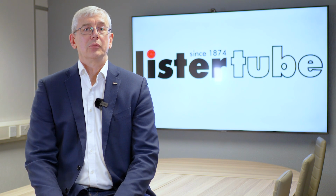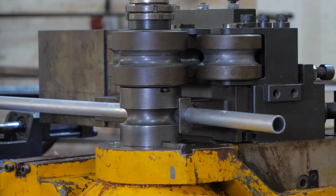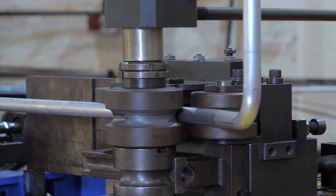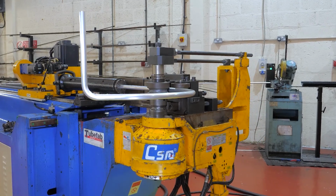We think Listertube are experts in tube manipulation because we've first of all got a huge amount of experience within the business. Collectively, the guys who run the business have got around about 150 years of tube bending experience. Some individuals have worked in tube bending all their life, 40 years plus. We've also continuously developed our knowledge.